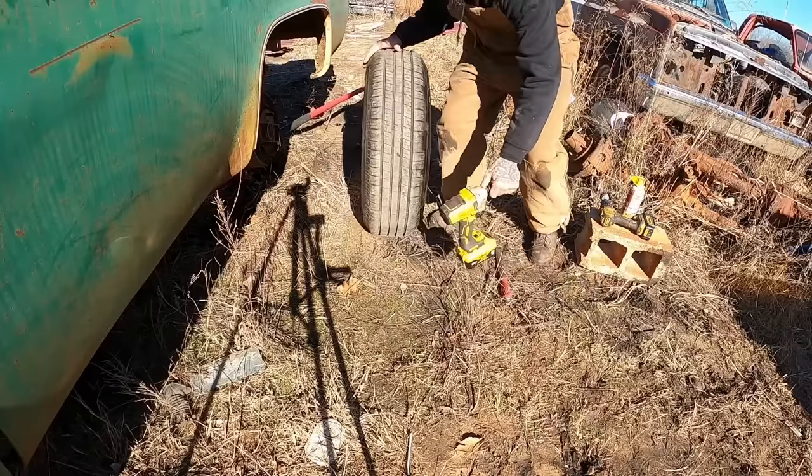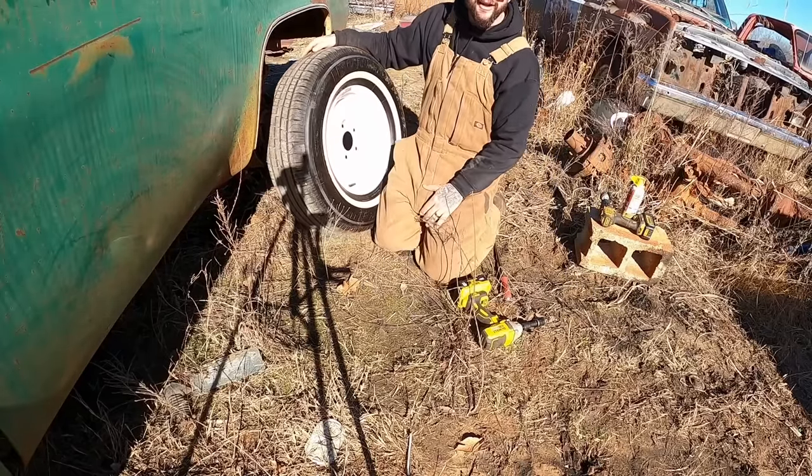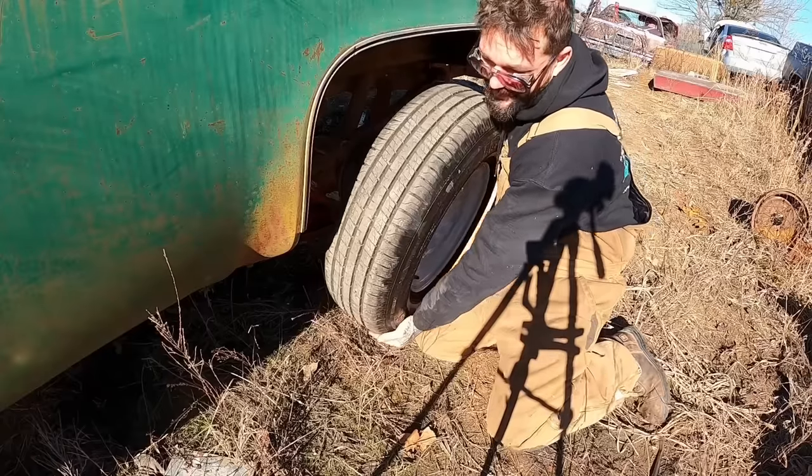Here's how we're gonna turn a $500 truck into a $600 truck. Just put on about $400 worth of wheels and tires. That's good Pot County math.